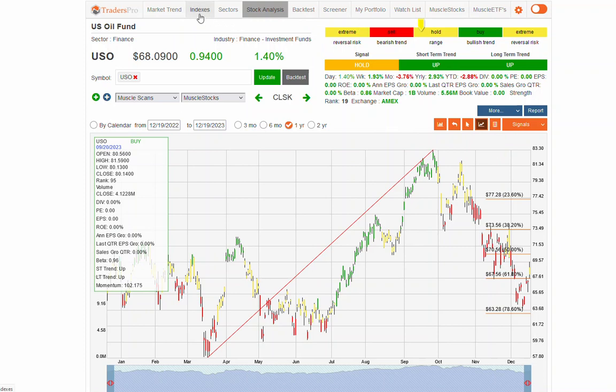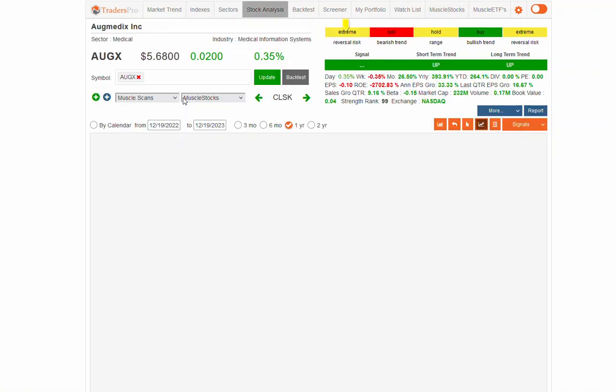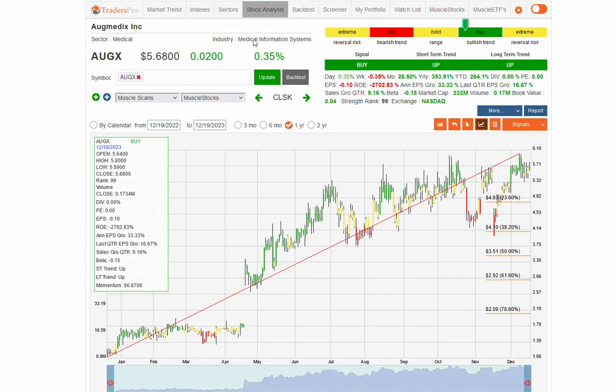If we take a look at some muscle stocks for today, let's take a look here. AUGX, seeing medical information systems here. This is a 1-year time frame, upper momentum range, and like a lot of stocks that are sitting in this area, they can run up into this upper range and they can get a good confirmation breakout for some continuation.